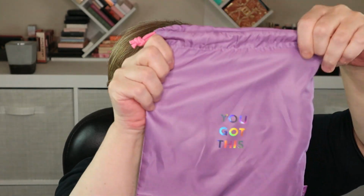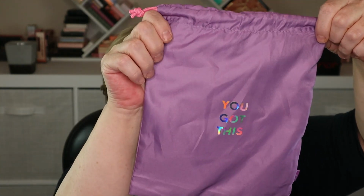We have a nice purple, feels like a polyester blend. What does that say? That is beautiful. What do you call that? Reminds me of a disco ball. And it says, "You got this." Oh yes. First item, memories kicking in. It's not a good memory.